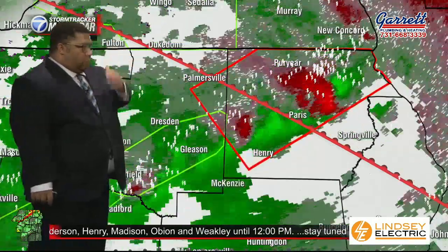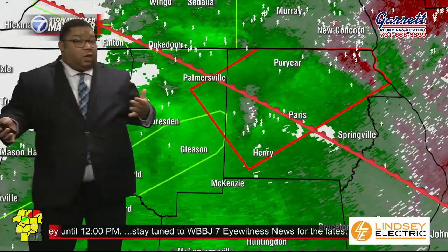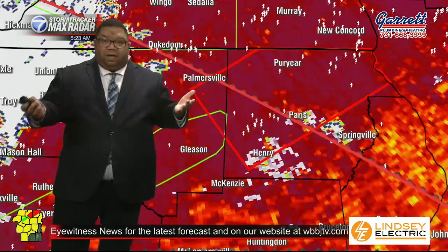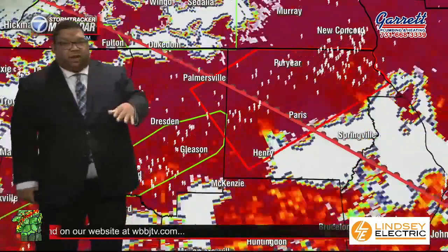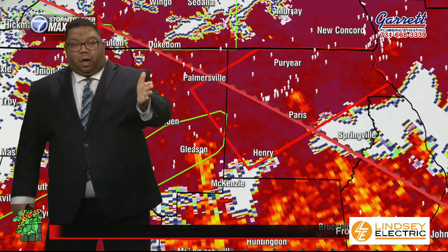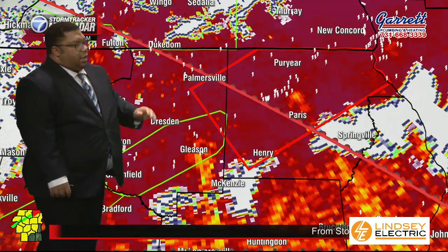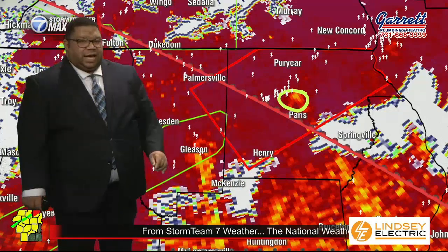And then another area we're watching is right here just north of Paris. That's where another one of those circulations went by, just to the north of there. We had a lowering in the CC, so that could also be dust getting pulled into the storm. Sure, dust or biological life. It doesn't automatically mean it's a tornado. It just means that something that wasn't a hydrometeor was seen by the radar beam. That's essentially what you're seeing when those cooler colors show up. That's why you see so much of it down here to the south.